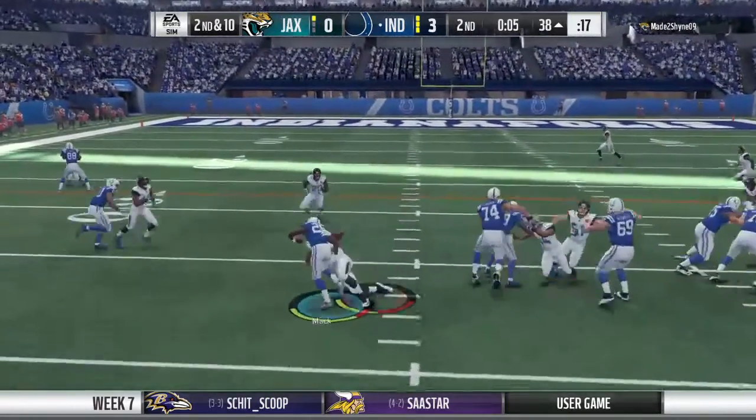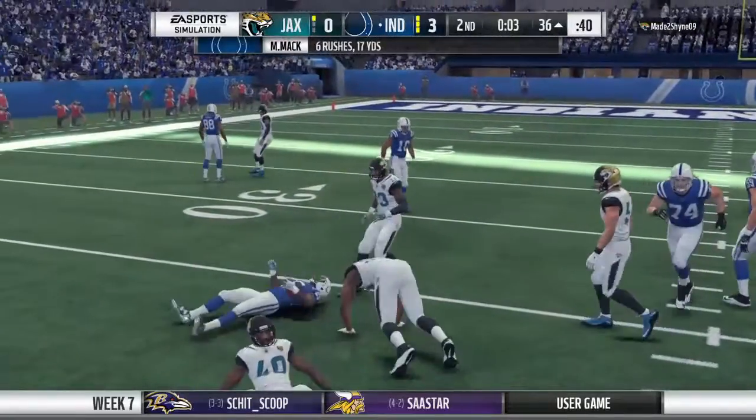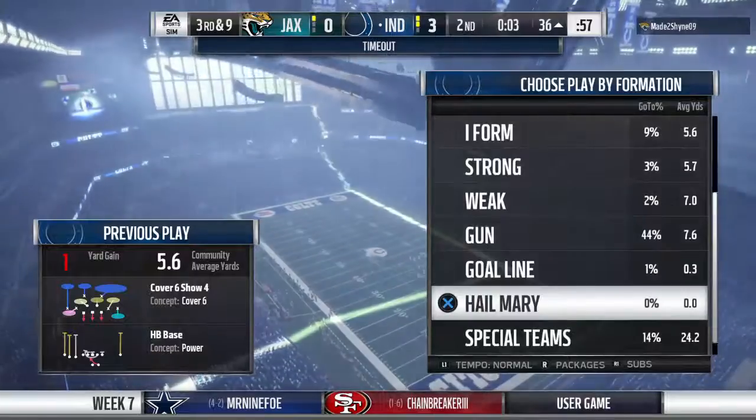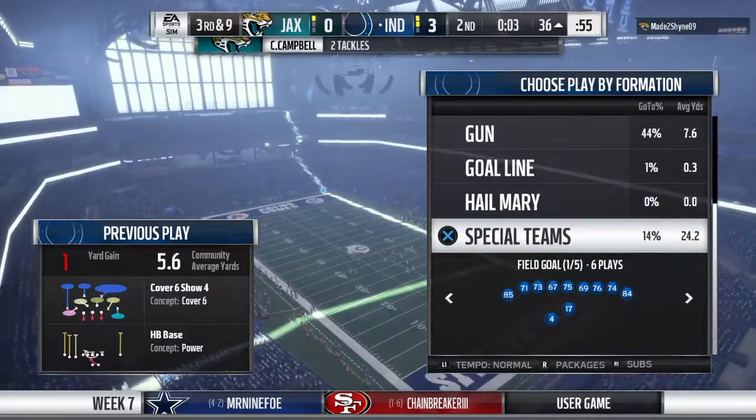They'll run it now out of the gun. And he'll take this one down to the 36. Now whistles and a timeout with 3 seconds left in the first half.